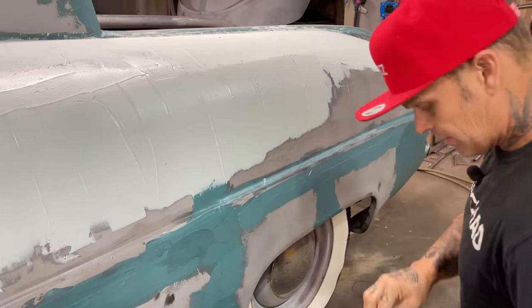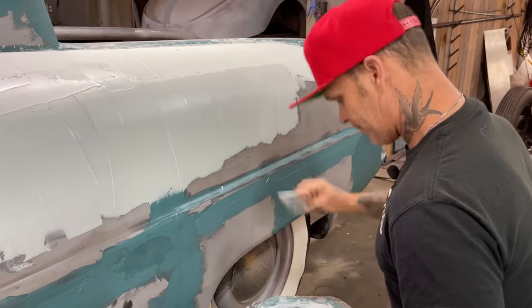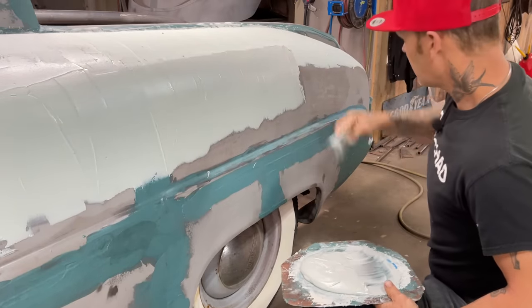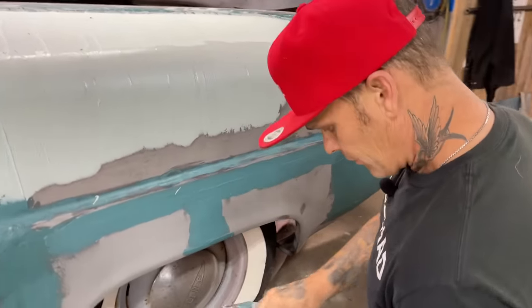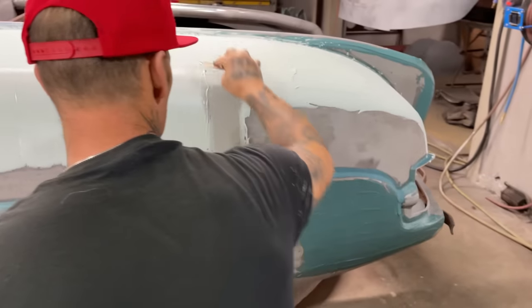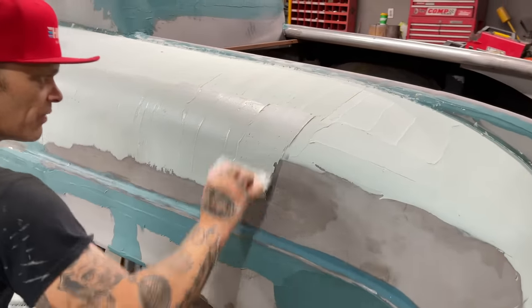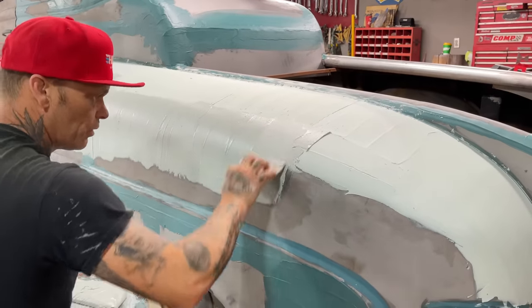Sandblasted the whole truck. It feels like a cat's tongue. If you ever know what a cat's tongue feels like, that's what it feels like. I did think about putting some feather fill primer on it because I like how it fills over top of that. But we're so far from that I did not want to spend that money on that product when I know this is what I got to do.